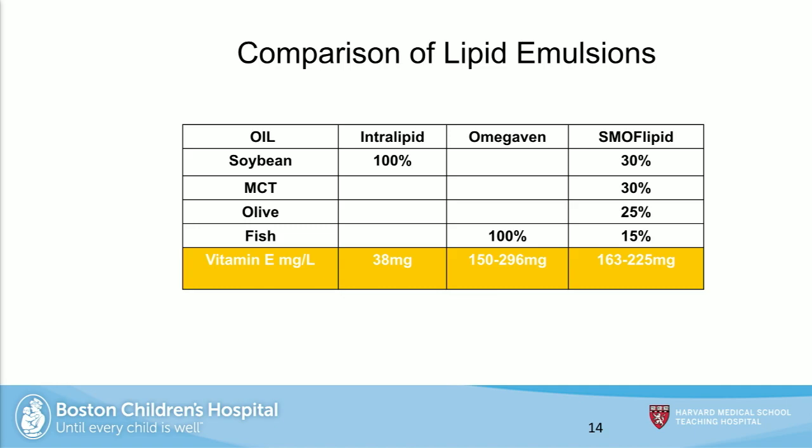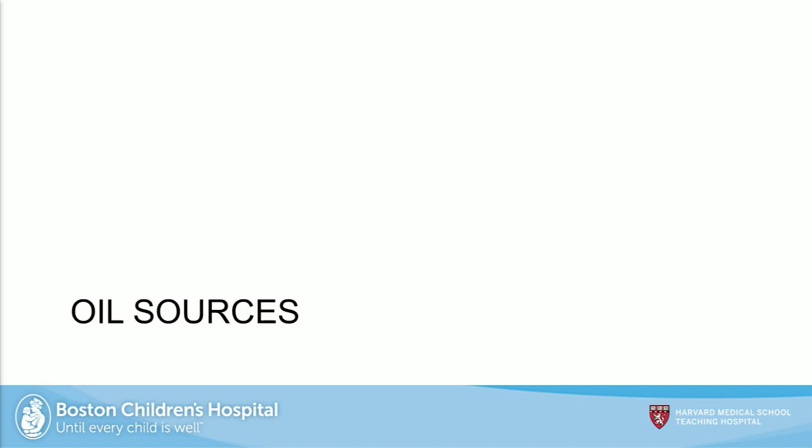And when you look at the different lipid emulsions, you also see that they're different in vitamin E content. Intralipid, as I already mentioned, has very little vitamin E. Omegaven and SMOF, because they both have fish oil, both have more vitamin E because when the refinery makes the oil for those products, they have to put it in at the time of processing.